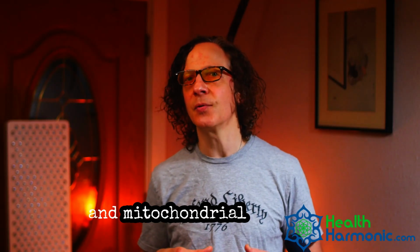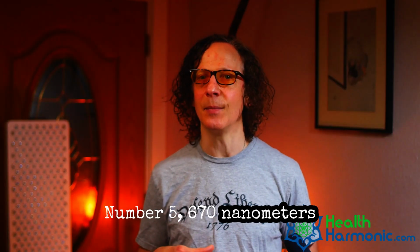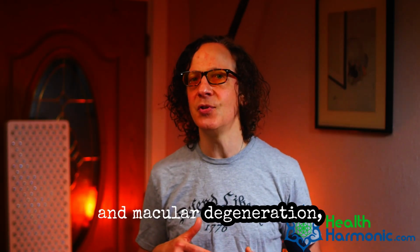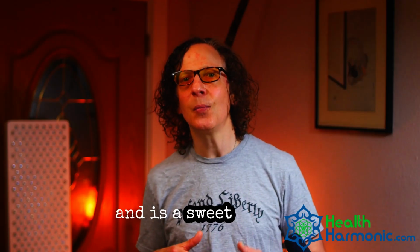Number 4, 660 nanometers, deep red. Penetrates deeper into the dermis layer of the skin, where it enhances ATP production and mitochondrial function and reduces inflammation and supports cell regeneration. Number 5, 670 nanometers, precision red, used in studies for retinal healing and macular degeneration, and is a sweet spot for neurological tissue support.